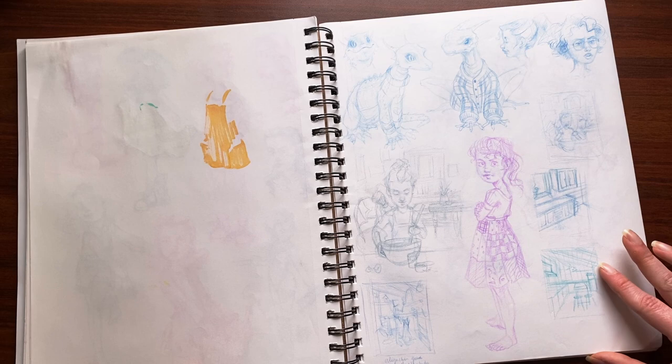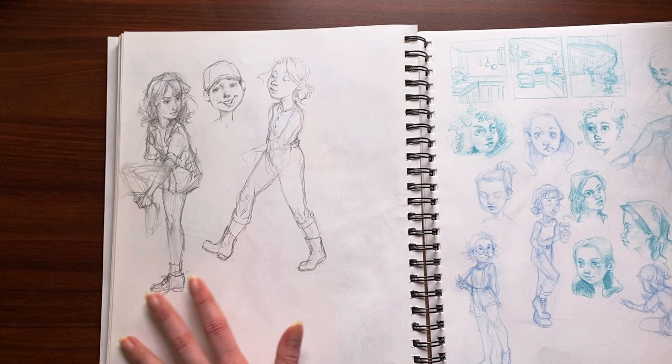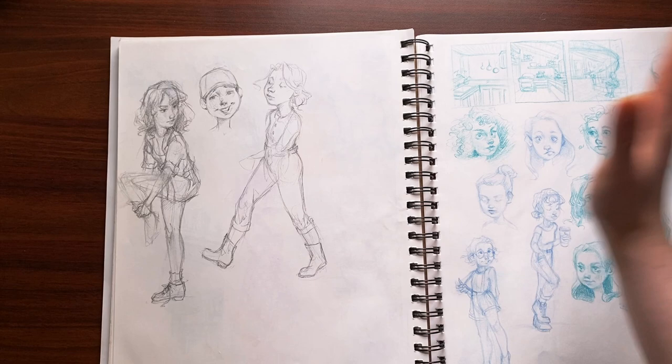Anyways, I kind of like this sketch. She has the patchwork skirt, and that was really fun to sketch out. Yeah, this was definitely an off day for me. There's a lot of going over the same lines and just not having a good time.